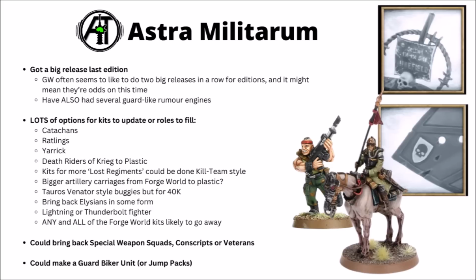Guard Bikers at some point seem like it's almost a surprise that they haven't had a unit like that. Or maybe jump packs of some kind if they're feeling fancy. And they could bring back things like special weapon squads, conscripts, or veterans as well. Any of those could theoretically have their own kit if they wanted. I'm sure plenty of people would welcome them returning to the roster. Loads of options for Guard in any case. Hopefully they get a fair few bits of that list ticked off whenever the release comes out.